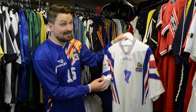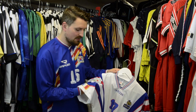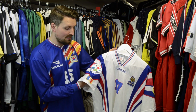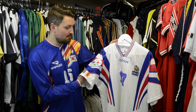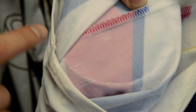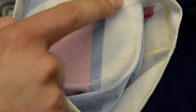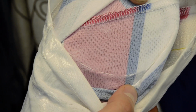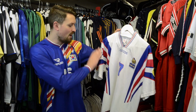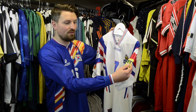Back to the patches again, because you'd expect them to be machine stitched, but for me it looks like the kit man was just like, hang on a minute, we need some patches on here, and got a bit of stitching, got a sewing needle, he stitched them on himself, and as 20 odd years have passed, they're barely hanging on there. Then as you got around to Euro 2000, not everyone wore these big cloth embroidered patches.